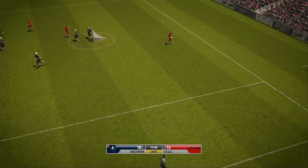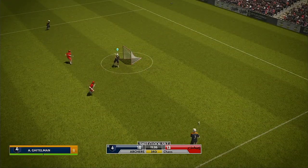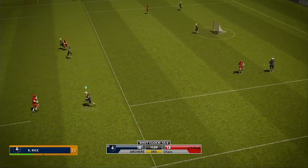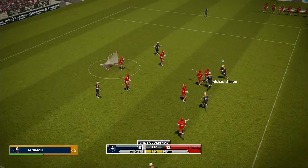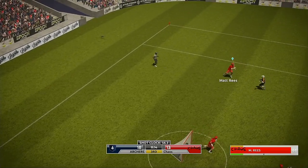Shoots. That's foul number four. He is on the verge of sitting out the rest of the game now. Yep, well, not too surprised with that call. Matt steps in and shoots. Three chalks up a save.